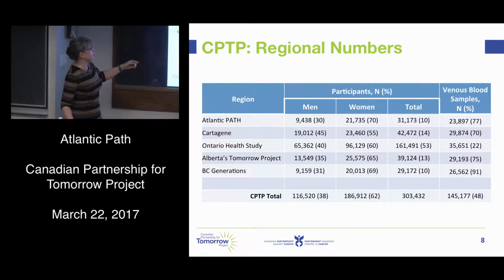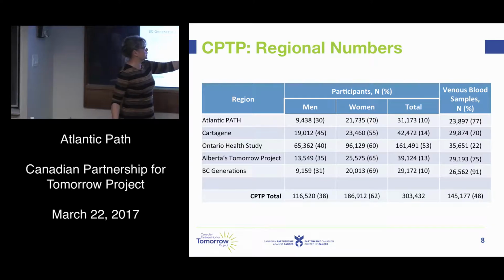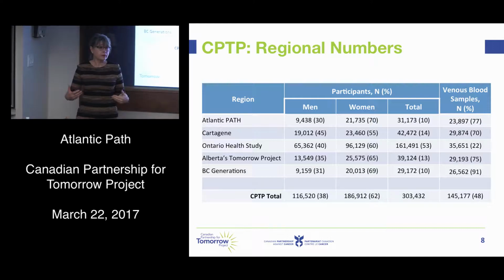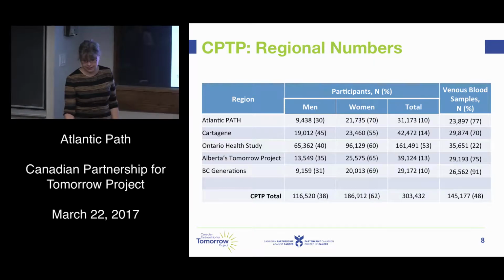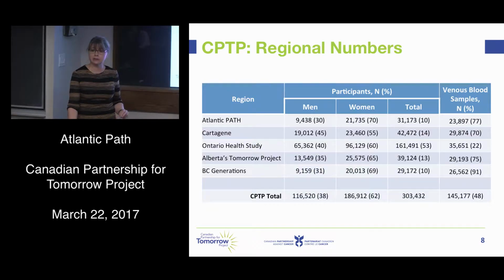So these are the numbers across the whole cohort. So you see that overall there tends to be a surplus of women. All of the cohorts have more women than men because women generally agree to participate more often than men. That's just the way it is. And you can see that we have across CPTP 145,000 blood samples, and 23,000 of those are in Atlantic Path. And then we also have an additional 8,000 blood spots.